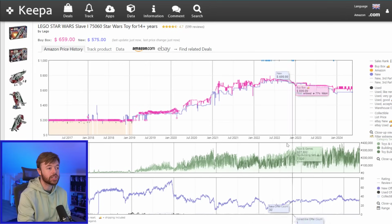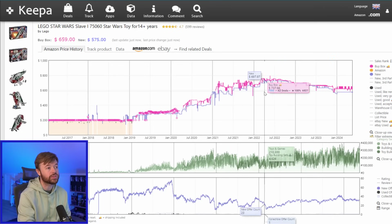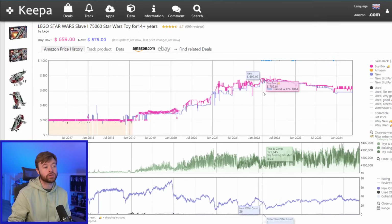And again, the sales rank down here, these green lines you see in the middle chart, the fact that we have so many squiggly lines tells me that there's a lot of sales happening. So even at these prices, even at $757, we're seeing a ton of sales happening on this set. The demand for SlaveOne UCS, of course, if you're a UCS collector, you're going to want this in your collection, and we have seen a phenomenal investing performance because of that.